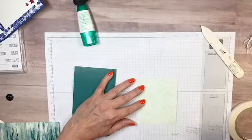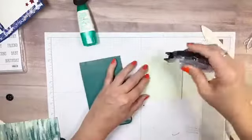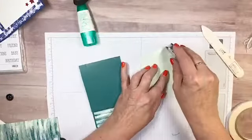So let's put some snail on it. There it is. Put some snail on it.